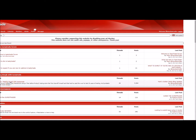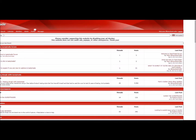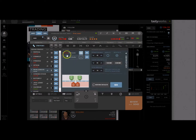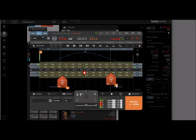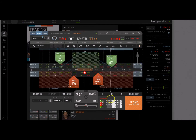I did a project, Making Dough with Tastytrade, and all I did was golden geckos. This is tastytrade.freeforums.net. So you just go to do a golden gecko, you do iron condor right here. You go to iron condor, make sure normal is selected with the star. You want to make sure this is checked: monthly, 45 days, 84.10. Today is a perfect 45 days, well, 44 days to expiration, because yesterday was a holiday, really couldn't do much.